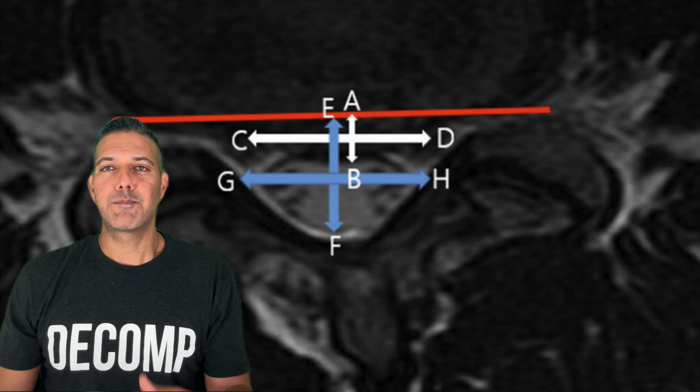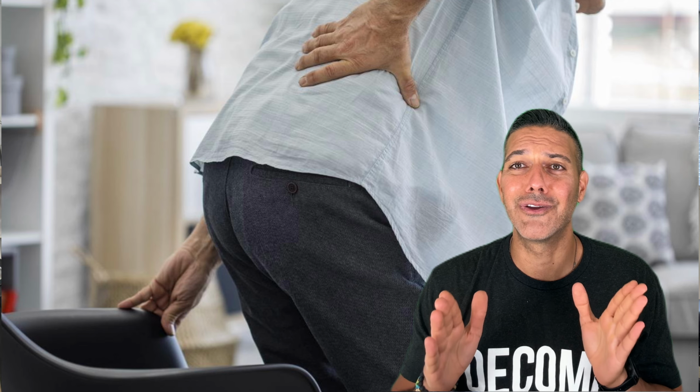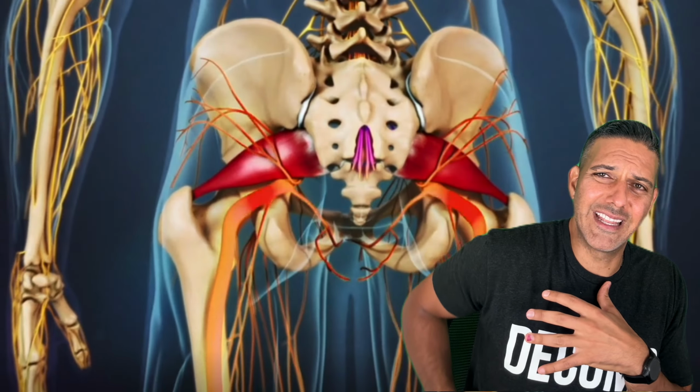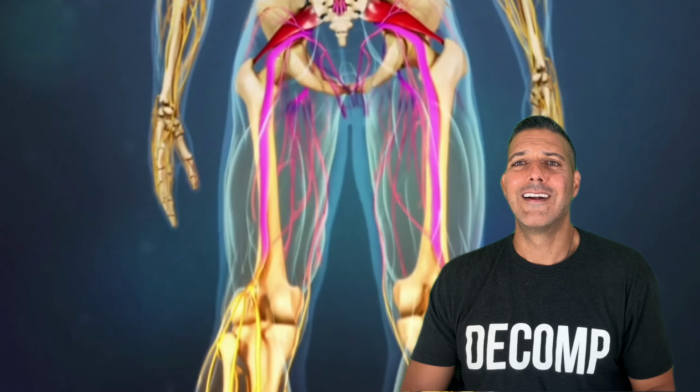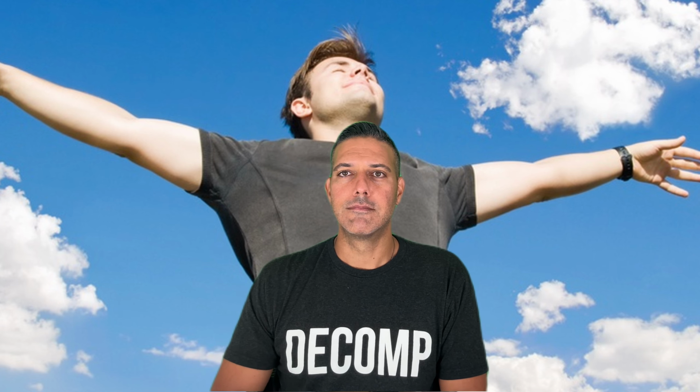4 months after, so this patient had severe lower back pain, he couldn't walk, okay? His pain was so far into his butt, into his calf, he couldn't walk. 4 months later, he's completely pain-free. He's exercising again, he's swimming, he's at his kid's soccer game and basketball game, he's doing everything and he's pain-free.